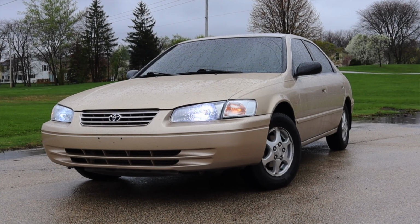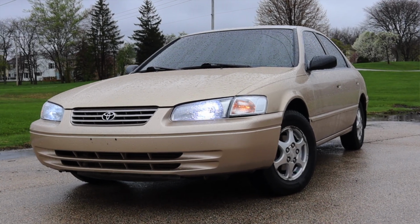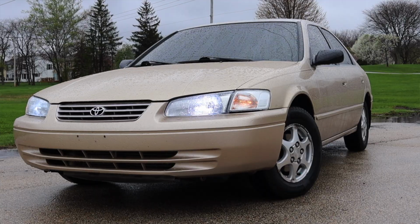So today we are going to give the XV20 generation of Camry a proper review.